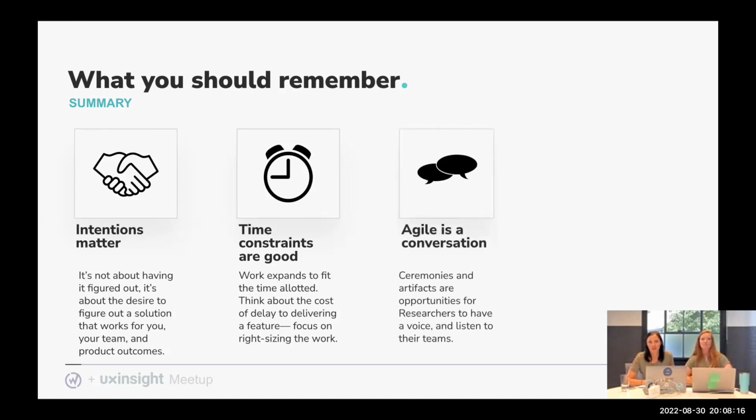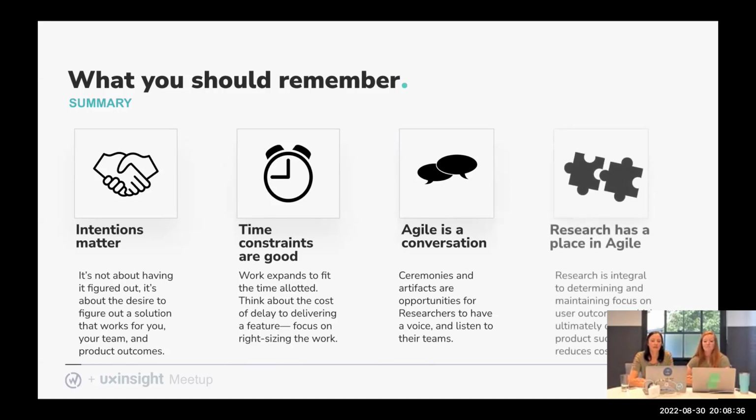Agile is a conversation. You're going to see tickets and whiteboards and sticky notes and all of these externalizations of Agile. But really, it's about being curious, listening to one another, understanding dependencies, but being empowered as a researcher to take part in that dialogue. And then, as I think you've heard me say, research definitely has a place in Agile. I just don't see it as one of these things that you can elect to have or not have just because you feel like it.